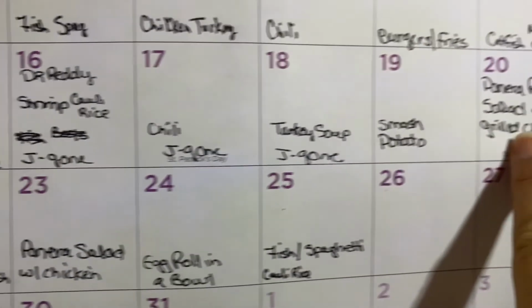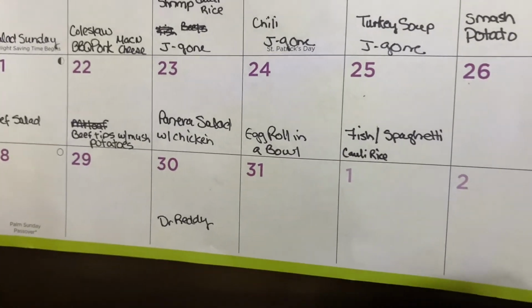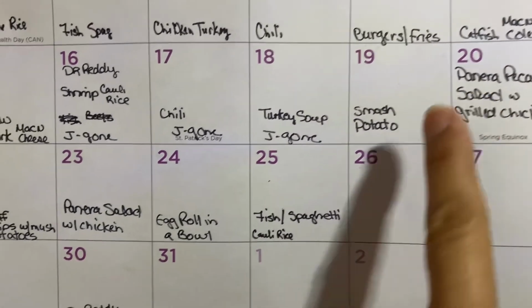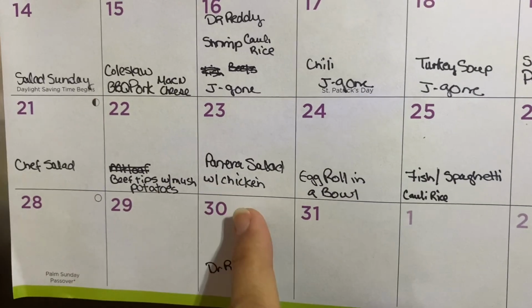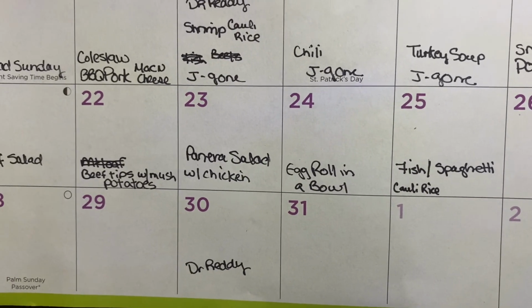That Panera salad with the grilled chicken. I am gonna take this summer and whatever we make on Saturday night, we're gonna have leftovers on either Monday or Tuesday because I don't want to cook that much. It's summertime and I don't want to be in a hot kitchen.